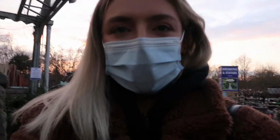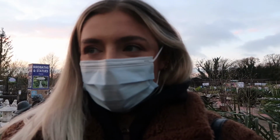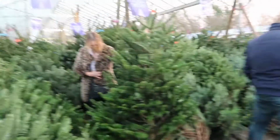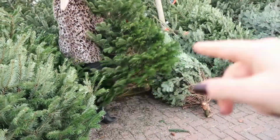Guys, it's really hard to pick a tree. Like, you get a bit attached to what you think it's supposed to look like. No. I can't make sense of what this bottom bit is.